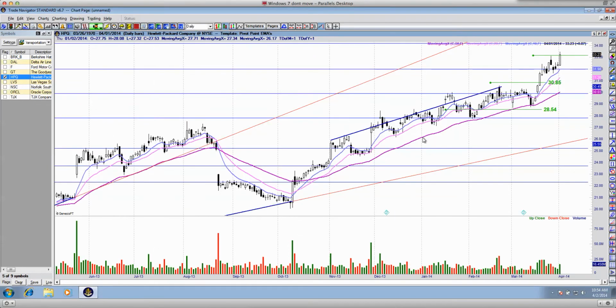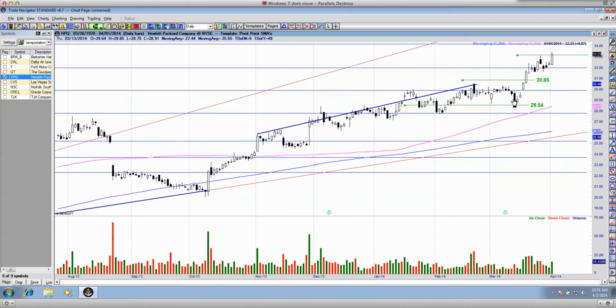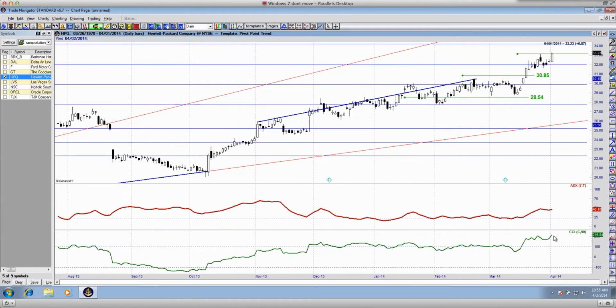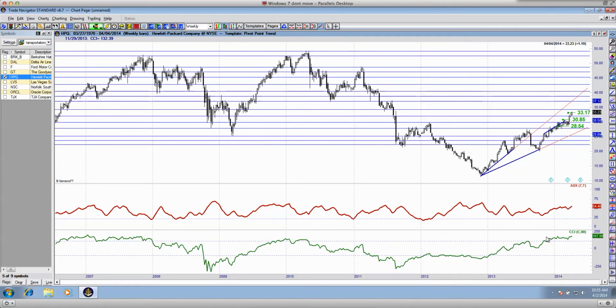Again, you can see that the exponentials are both supporting this, so are the simples, 100 and 200, saying that the long-term trend is definitely bullish. One thing to pay attention to is just how overbought this share is. You can see on the RSI, the stochastics, and the MACD, we're really in those overbought levels. And if I change that to the CCI and the ADX, if you look historically back, I'll change to a weekly just so you can see this.